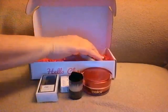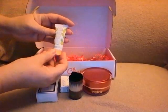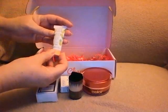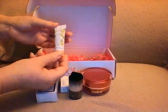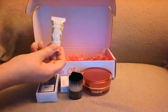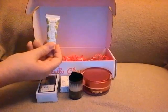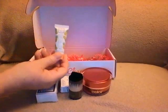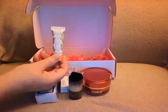Then my last product in here is Beauty Crop Lighting Crew Highlighting Cream. And it says this is a full size for $18. Wow. It says, the cream is an oil-free, lightweight highlighting cream that adds a healthy, luminous glow, packed with vitamin C and powerful antioxidants like pineapple and green tea. This highlighting cream will accentuate and highlight your best features while nourishing and brightening your skin.